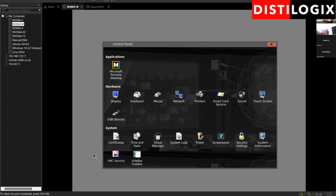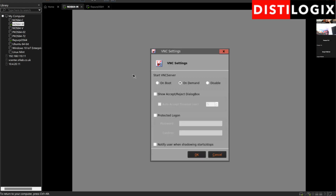There's also VNC, which is used for remote shadowing. And again, this can work over remote devices across the internet using the cloud connector and the HTTPS tunneling. So by default, VNC is set to on demand. So this is a security mechanism. It means that any incoming requests to the device will only be allowed from a Tenzig manager console or web console. So if you try to access one of the Tenzig clients from another VNC client like Ultra VNC or Real VNC, those requests will be rejected.